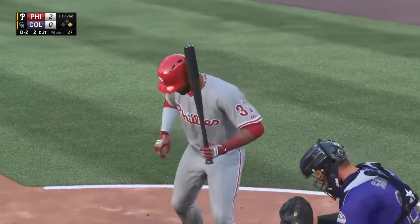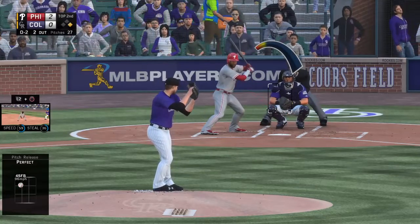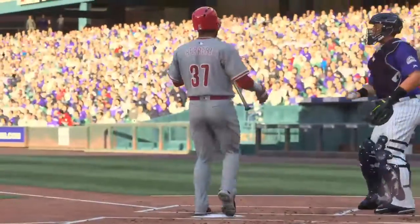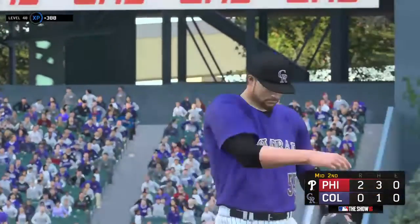And you kind of get the sense that he's not really messing around out there too much. There hasn't been a whole lot of setting guys up here in this inning. He's just trying to get himself back into that dugout as fast as he can. Swing and a miss, and that ends the inning. One left for Philadelphia, but they hold a 2-0 lead.